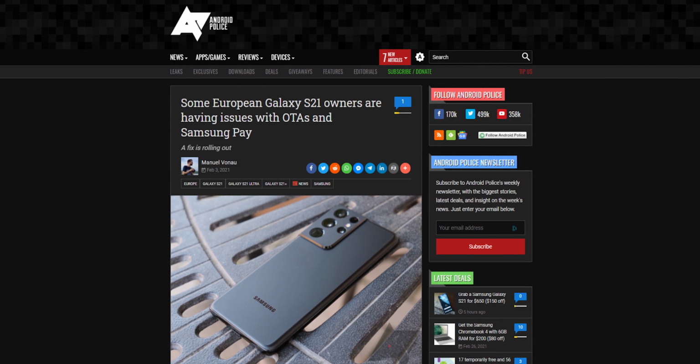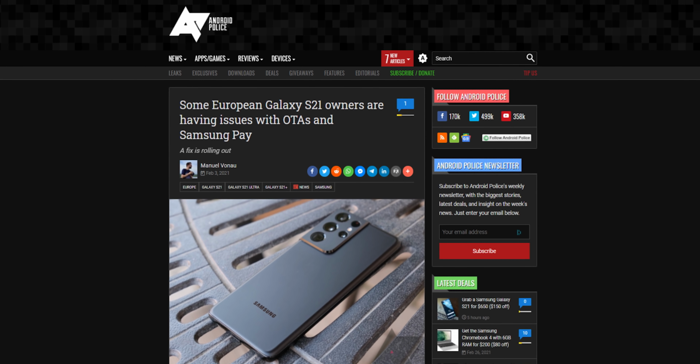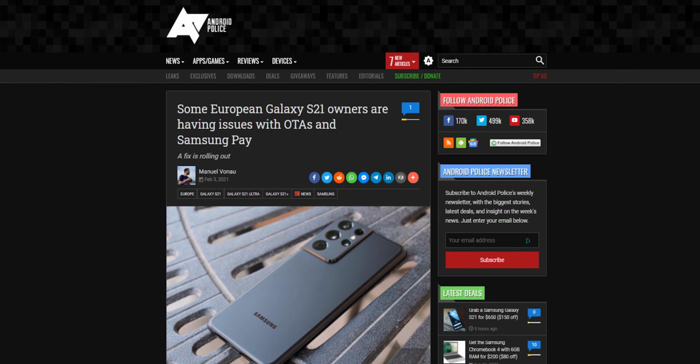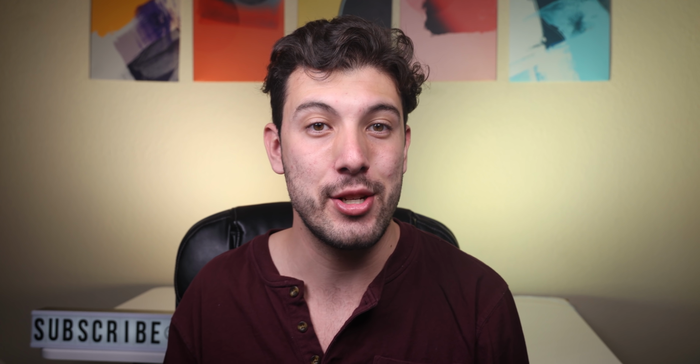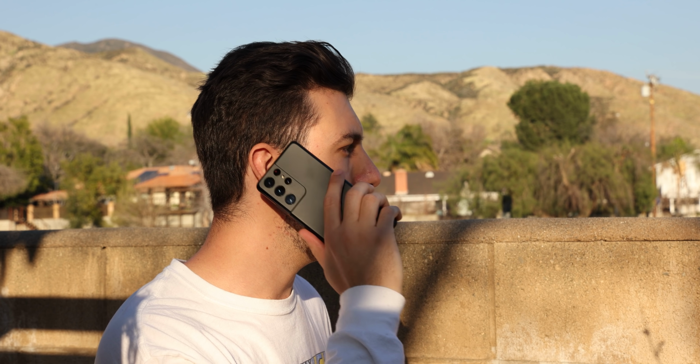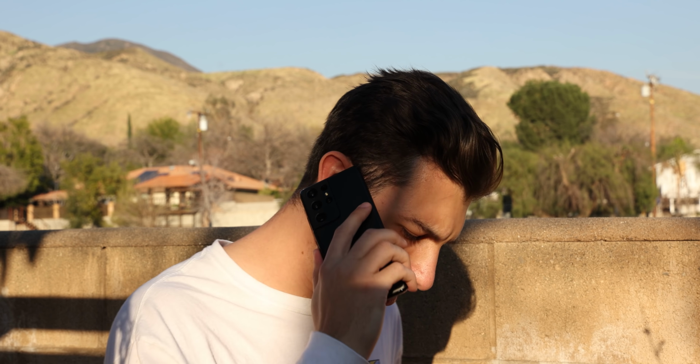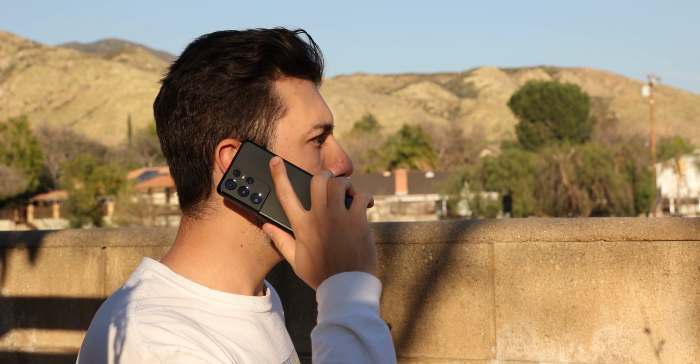And when the phone first rolled out, European Galaxy S21 owners had issues with not getting OTA updates and issues with the Samsung Pay. I even had my own share of issues with the 5G connectivity. At times when I tried to call someone, I couldn't even hear them on the other end of the phone, and other times I couldn't even send messages. Restarting, often multiple times, fixed it for me.